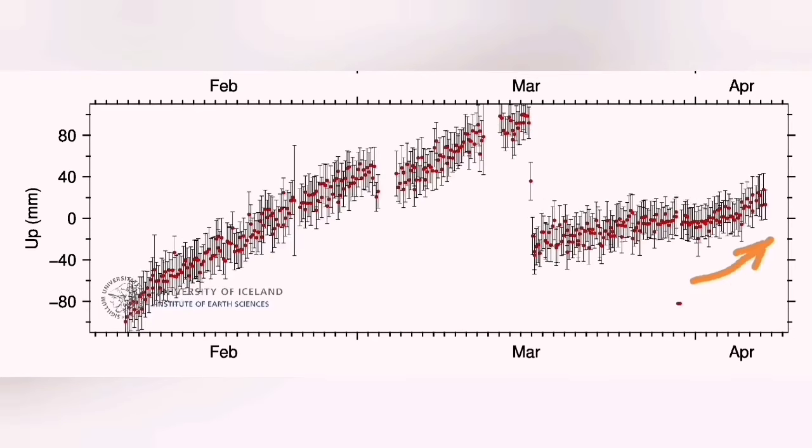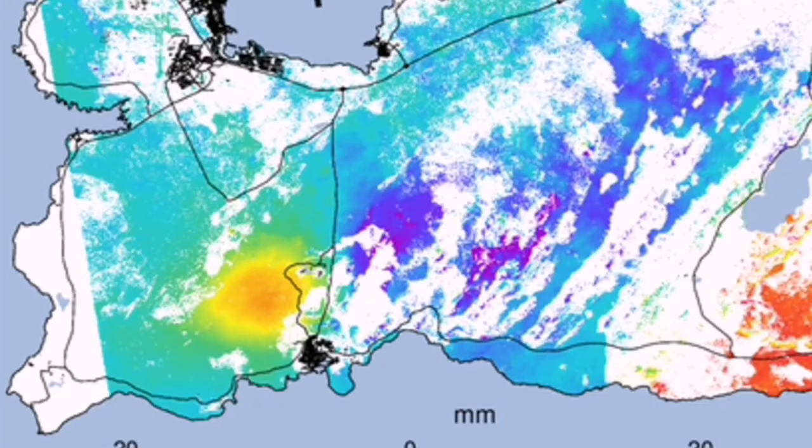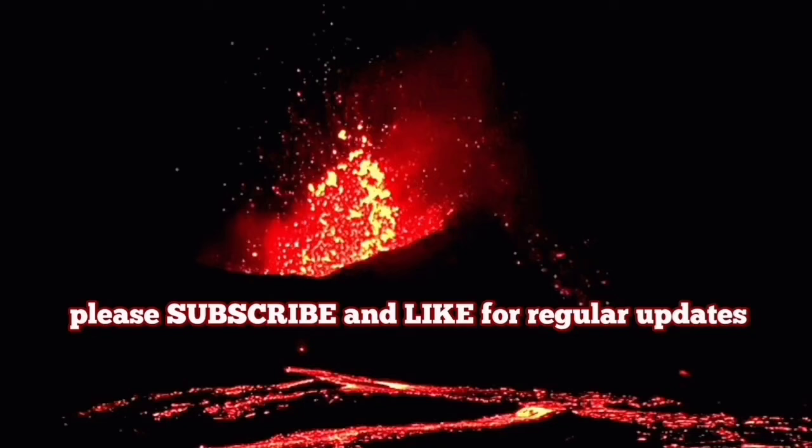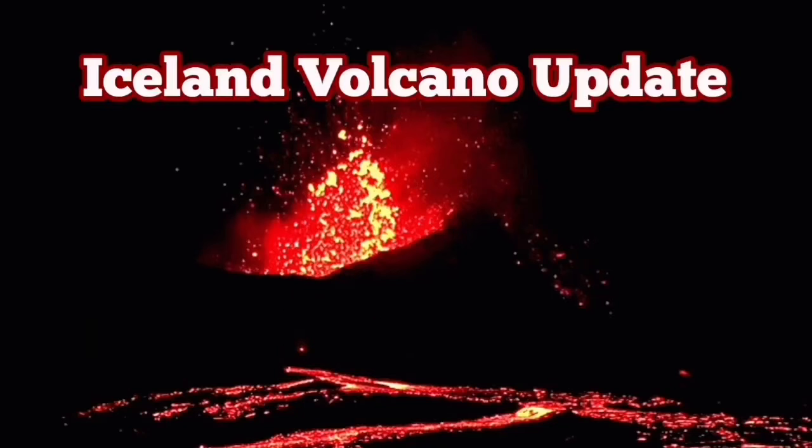And we can see the mild level of uplift in the yellow color around the Svartsengi. This was around the time that the moon and the sun were in conjunction. That means the gravity of the moon and the sun are added together, practically pinching out, through the flexure of the ground, some magma, excess magma, to the surface probably.